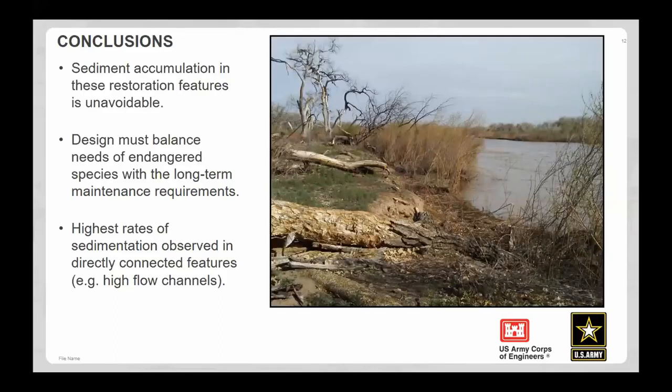Thank you for your presentation. Are you saying that these types of sites where we've had the bank terracing might be the most successful and best bang for the buck in terms of not getting a lot of sediment deposition, but getting really good vegetation growth?